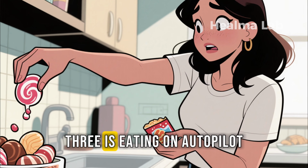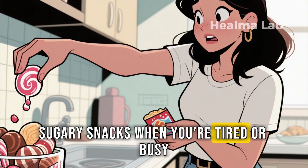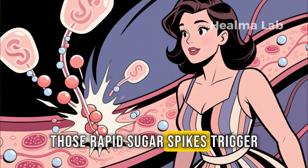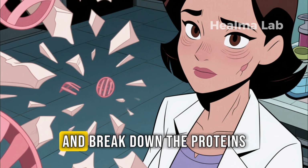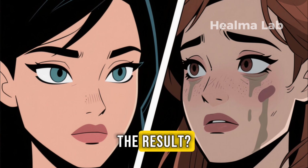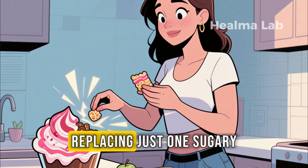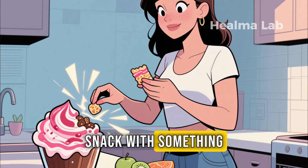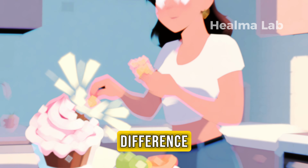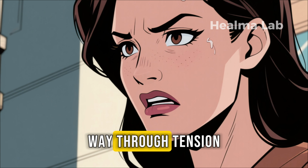Habit number 3 is eating on autopilot, grabbing quick, sugary snacks when you're tired or busy. Those rapid sugar spikes trigger inflammation in your skin and break down the proteins that keep your face firm and smooth. The result: a more drained, uneven look, even on days you sleep well. Replacing just one sugary snack with something steady makes a visible difference. But habit number 4 affects your face in a completely different way: through tension.